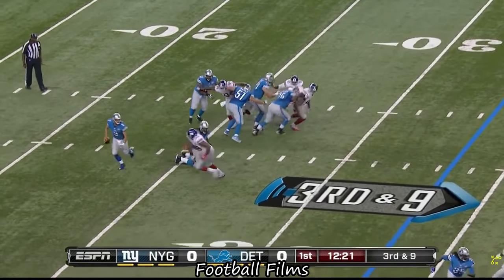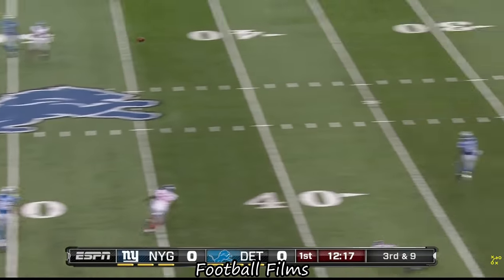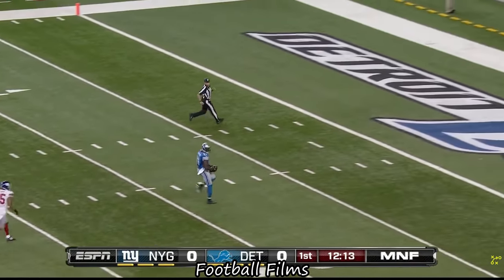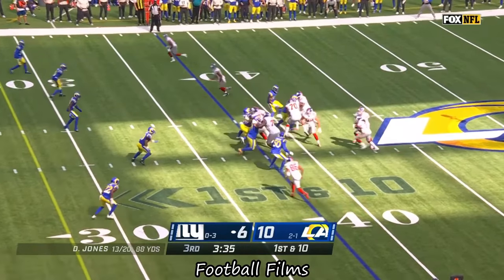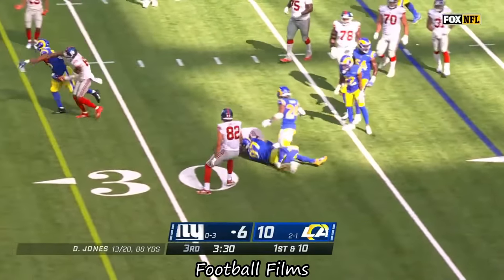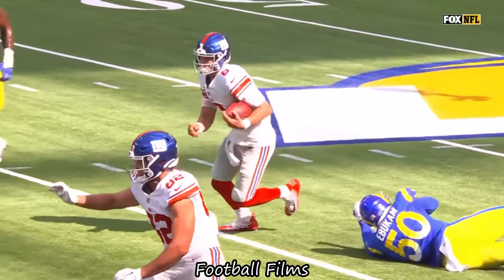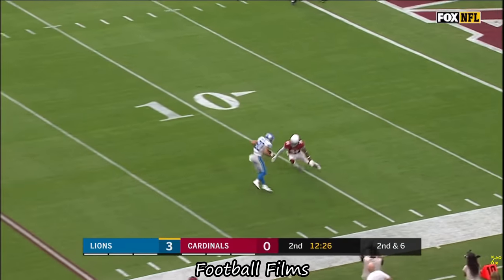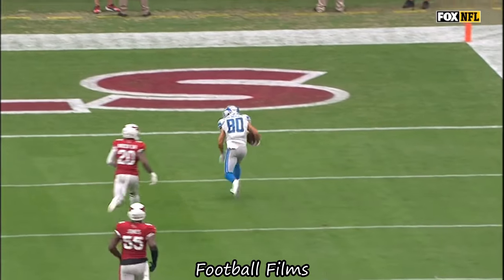And nine. Stafford keeps the play alive, directs and fires to Johnson, who's free, and Megatron's all the way home. Touchdown, Detroit. Another high snap handled by Jones, who makes a man miss and turns it into a gain of about five. Stafford gets out of trouble, and he has an open receiver, Danny Amendola. Amendola with a juke, and he scores a touchdown for the Lions.